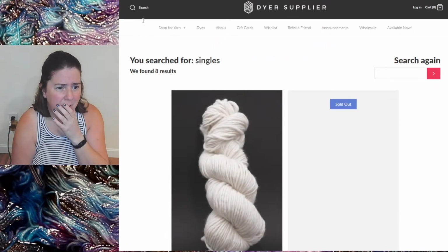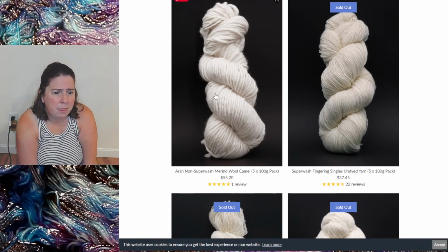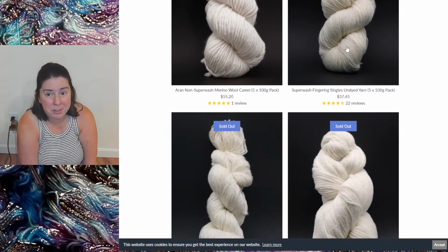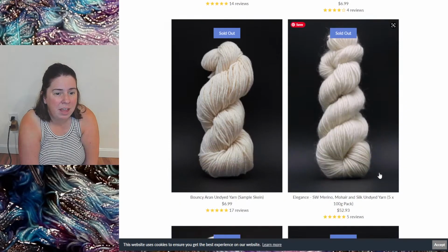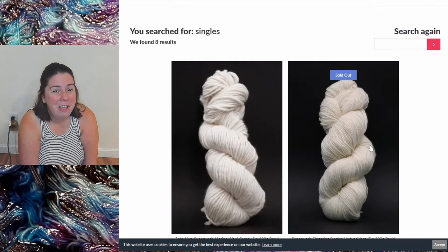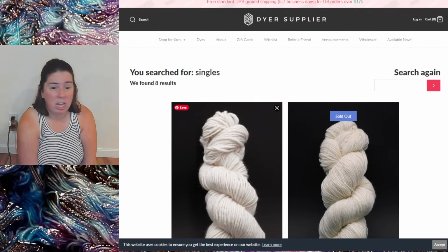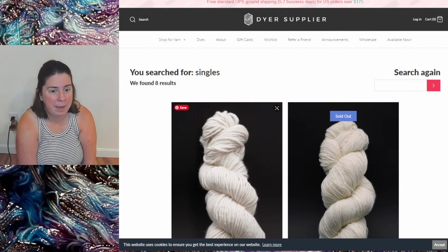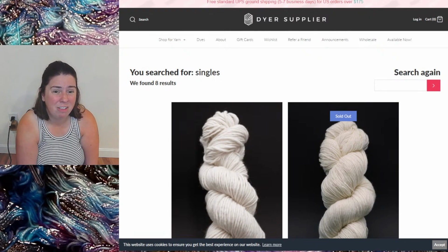But shipping there has also taken a while. Okay, for singles, they have non-superwash merino in singles. They have a superwash fingering weight singles that are sold out currently. That one's not singles, but they have a lot that are out of stock right now. So I don't know what their plans are for restocking yarn. I haven't been up to date with it, but just like KnitCrate, I know that imports have been slow.